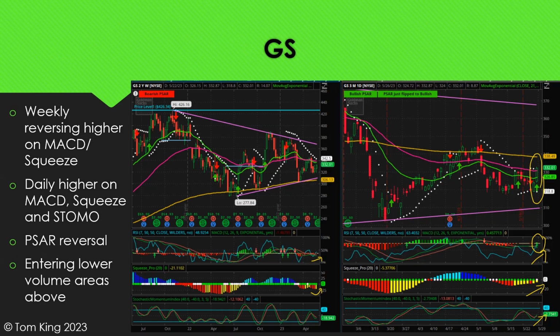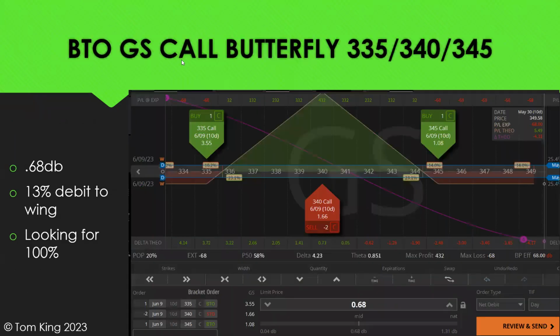It's going to be unchanged pretty much here at the open. So I think we'll be able to get in with a good trade right around what we were expecting. And again, like the other ones, you're entering some lower volume areas above on Goldman. We'll also look to do a butterfly on this one. So you've got the butterfly theme going, low risk, high reward.